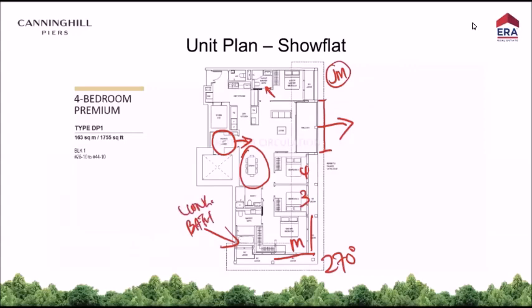Okay, whereby the 3-bedroom premium, okay, from what I see comparing the show flat floor plan, you don't have a long bath, and 4-bedroom you do have. And this size is super highly sought after. And in this location, if you are familiar, this is the size that will always make you the most money, okay, for own stay or for investment, okay, the 3 and 4 bedrooms.